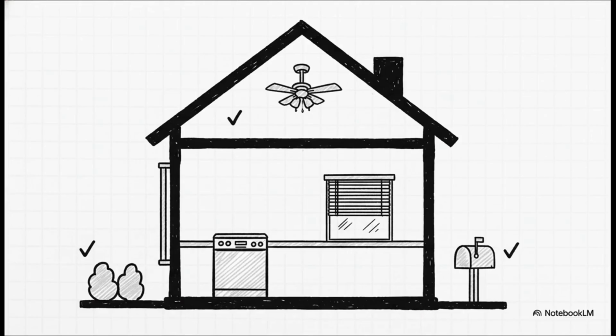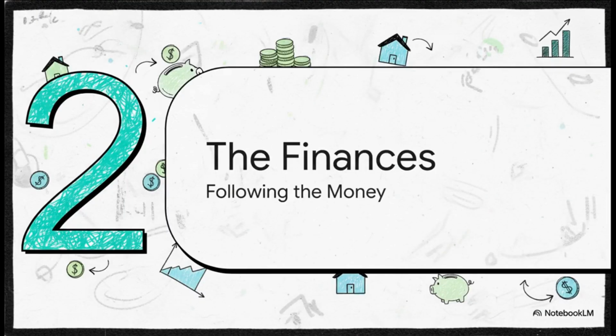Now, this is a big one, and it trips a lot of people up. What stays with the house? We call these fixtures. Basically, anything that's physically attached. So unless you specifically write it down as an exclusion, things like your dishwasher, ceiling fans, and even the shrubs are all part of the sale. So if you want to take that beautiful chandelier your grandmother gave you, you have to say so in the contract before you sign.